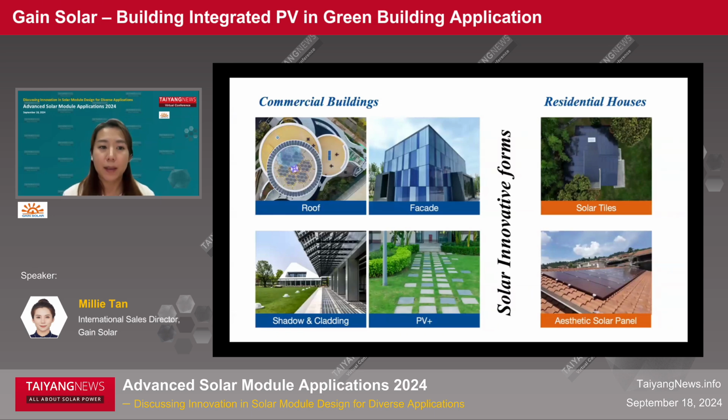Here I show the solar innovation forms. BIPV, building integrated PV, can be used on the roof, on the facade, for shadow cladding, and also for solar floors and other applications. It is used for commercial buildings, where it can be installed together with the traditional building material, and also for houses as roof tiles. It can replace the tile, and its appearance can be totally similar to the traditional building design.